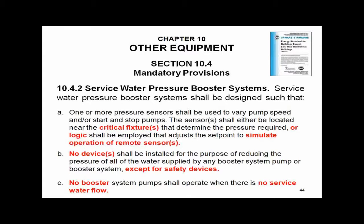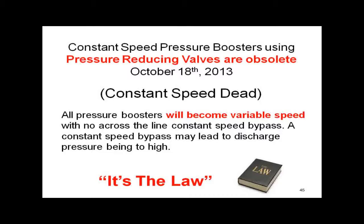Paragraph C, no booster pump shall operate when there's no demand. No flow shutdown shall be there. Translation, you shall have a hydropneumatic tank because water is non-compressible, and you want the pressure booster to cut off when there's no draw. Three huge things that we've got to deal with, and I think maybe they make a lot of sense. Why? So let's make sure you see where we're going with this.